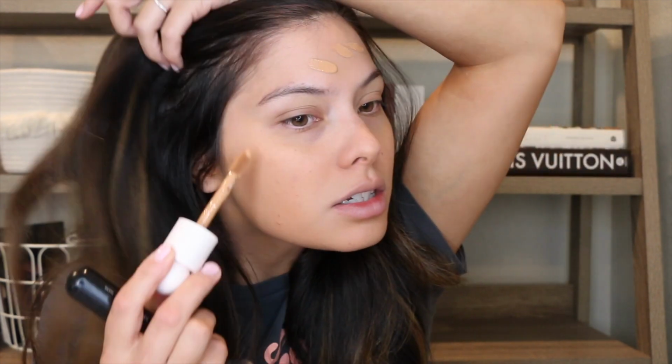Whoa, I feel like this dries down really fast. So make quick work. But I'm liking this. Okay, let's put more on the forehead. Just any spots I feel like I've missed.